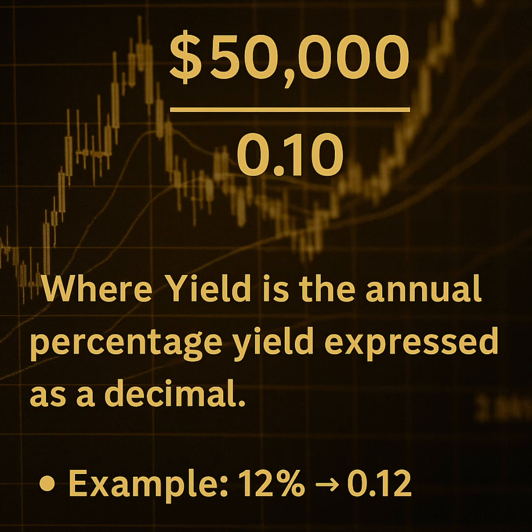Now, let's pick 10% yield for an example. You're going to take $50,000 a year, and then you're going to divide by 10%. But what you're going to do with that 10%, you're going to turn it into a decimal. 10% converts to 0.10 for a decimal. So you divide that up, and that gives you a net worth or total amount of $500,000.